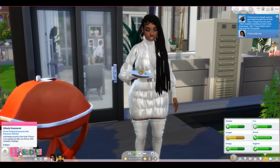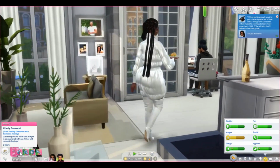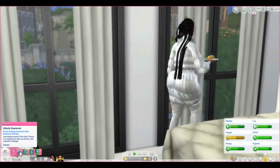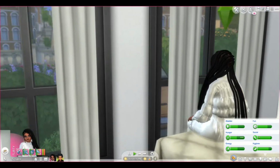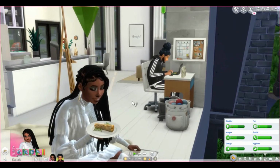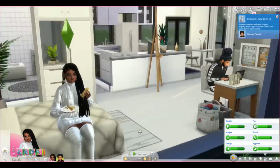She's feeling flirty. It says, utterly enamored, from feeling enamored with someone nearby. Just by being around a sim that YiKyra is so enamored with can fill her with romantic feelings. Okay, so just being around Naeem, as y'all can see, as I was telling y'all earlier, she's just crazy about him. So it seems like they're living this really cool life and everything.